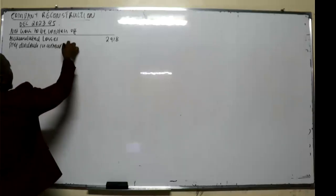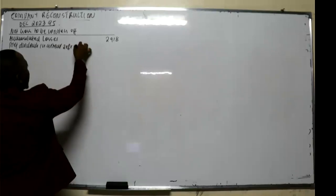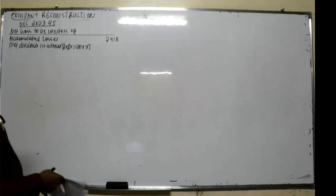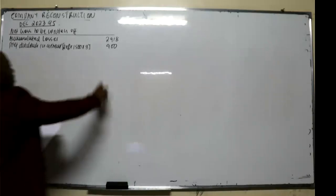So number one, you took that. Preference dividend have been in arrears for 3 years. So we compute that. So you take 20% of the preference share capital of 1,500. Then they were in arrears for 3 years. What do you get? 900. Number two, the retained earning balance is to be eliminated. Now that retained earning was the accumulated losses, which is 29. So it's part of what is to be written off, so to be eliminated.